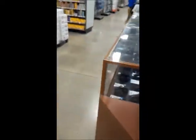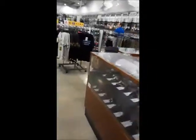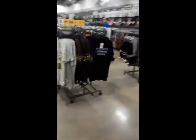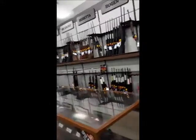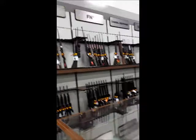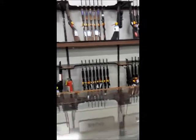So I'd say for the handguns, they're pretty standard, and pretty industry standard on pricing. Now, ARs. They actually have a really impressive selection of ARs. And judging by the prices on some of these, I'd say they have a pretty good price point on some of their ARs.